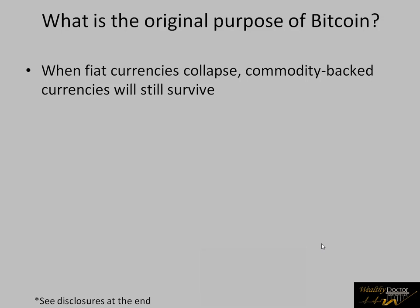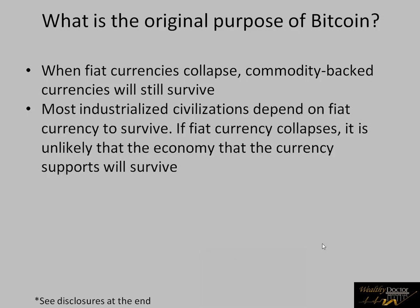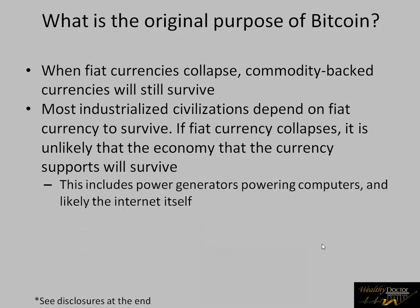Back in the Wild West, when we didn't have much currency, people used bullets. In fact, a shot of whiskey is a glass of whiskey that you could exchange for a bullet, hence the name shot. Most industrial civilizations depend on fiat currency to survive. So if the fiat currency collapses, it is unlikely the economy that the currency supports will survive. So here's a problem. If our civilization were to collapse, and we're talking the US civilization, we're talking about the known industrialized advanced civilizations, guess what? The power generators will go off. And they're the things that power computers and likely the internet itself.